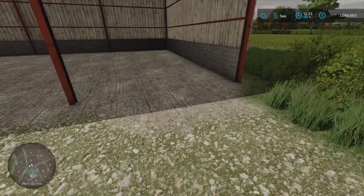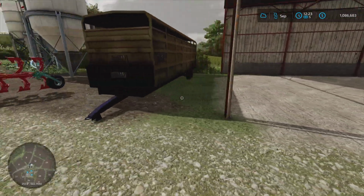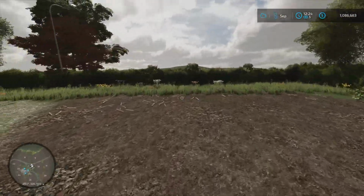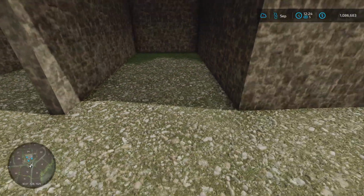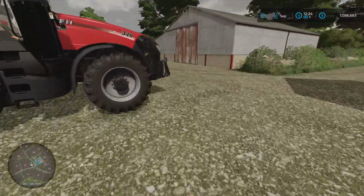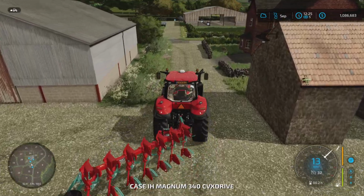We had our seeder and our planter here. The plow was right there, and something was right there. The header trailer was right here. Tipper was over here. And then we had the bucket, the front loader, and the bale contraption there. And so this is the last piece of equipment, this big plow here.